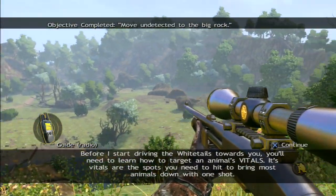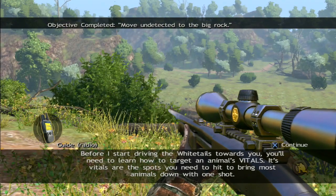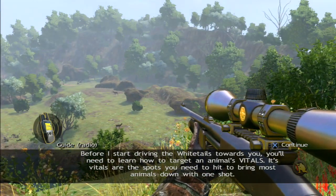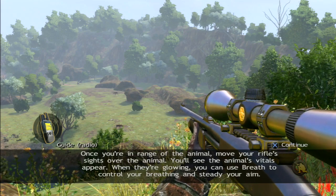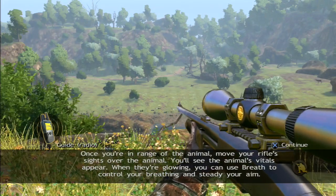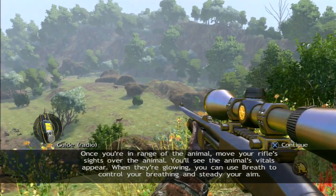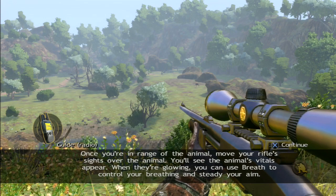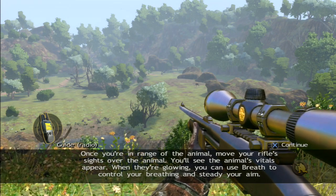Before I start driving the whitetails toward you, you'll need to learn how to target an animal's vitals. Its vitals are the spots you need to hit to bring most animals down with one shot. Once you're in range of the animal, move your rifle sights over the animal. You'll see the animal's vitals appear. When they're glowing, you can use breath to control your breathing and steady your aim.